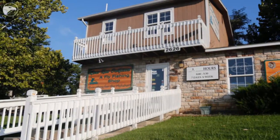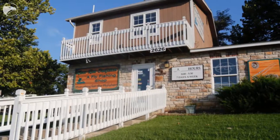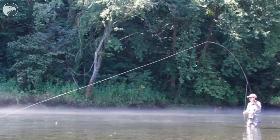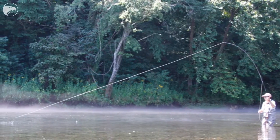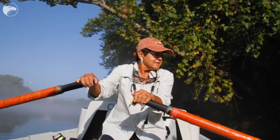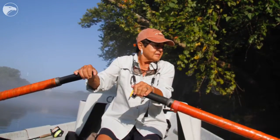Carolyn and her husband Stan have lived near Taneycomo for nearly 20 years and known River Run Outfitters almost as long. One of southern Missouri's top trout experts, Carolyn likes to wade the shallows when the water is low. But when the cold water flows heavily from Table Rock Dam, she'll pilot a drift boat up and down the river.